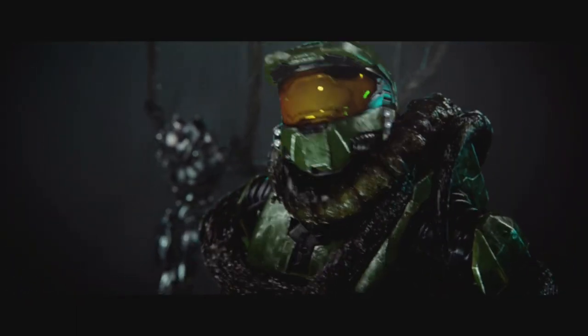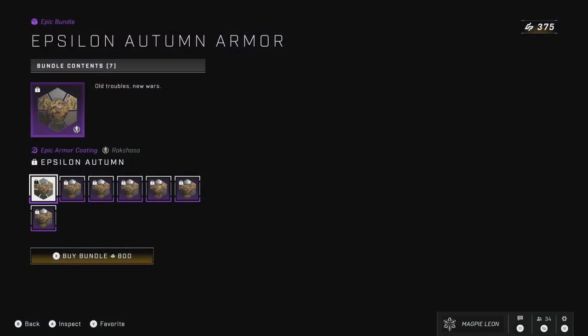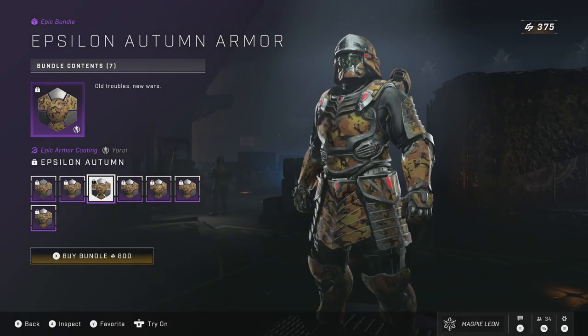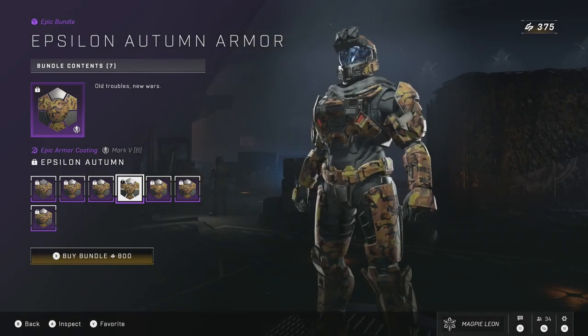The other thing that has returned today is the Epsilon Autumn set. However, it isn't the full bundle, rather just the armor coatings. The bundle costs 800 credits and you get the Epsilon Autumn coating for every core. One cool little detail I picked up on is the fact that the Rikshasa one actually possesses different materials and the Mark 7 one actually has a different pattern, but it is essentially just the same coating on every core for 800 credits. Personally, I do think that is stretching it just a little.